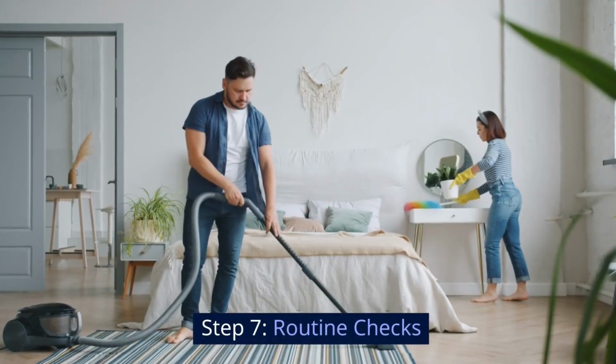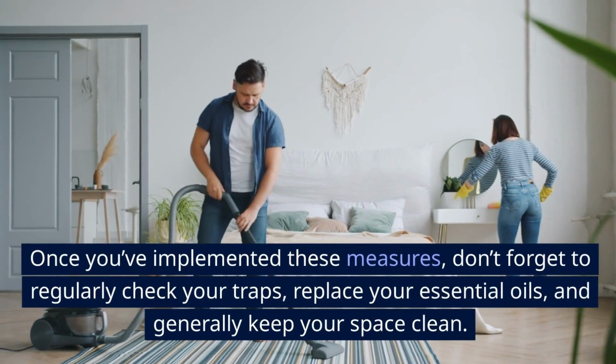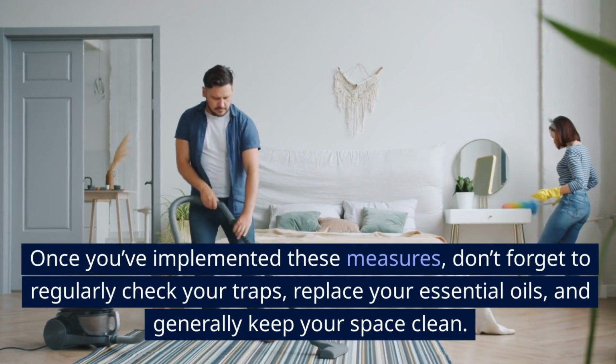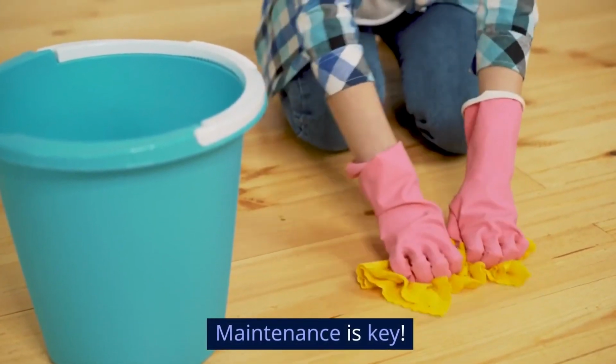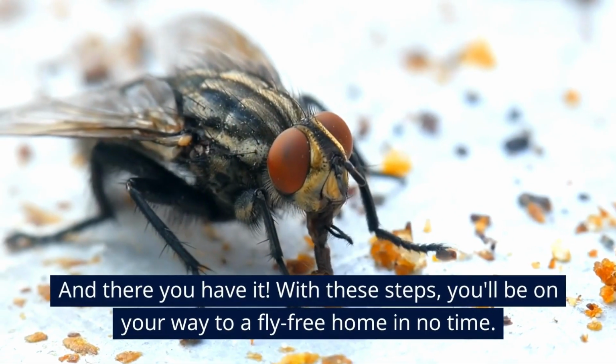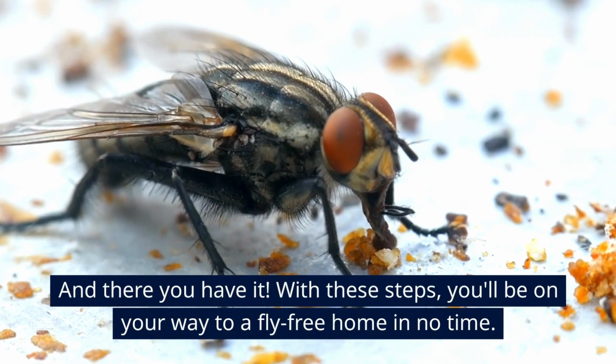Step 7. Routine checks. Once you've implemented these measures, don't forget to regularly check your traps, replace your essential oils, and generally keep your space clean. Maintenance is key. And there you have it. With these steps, you'll be on your way to a fly-free home in no time.